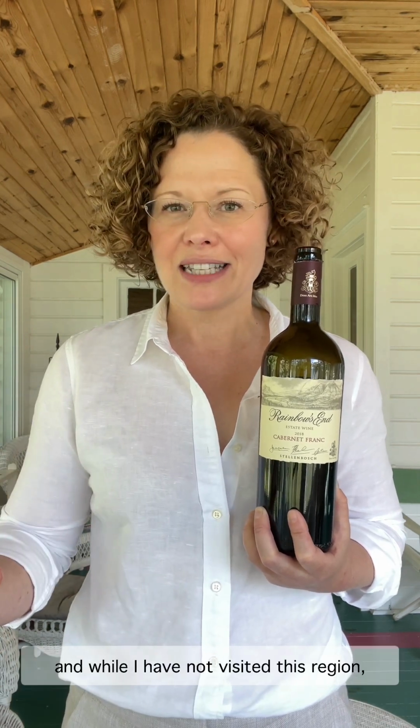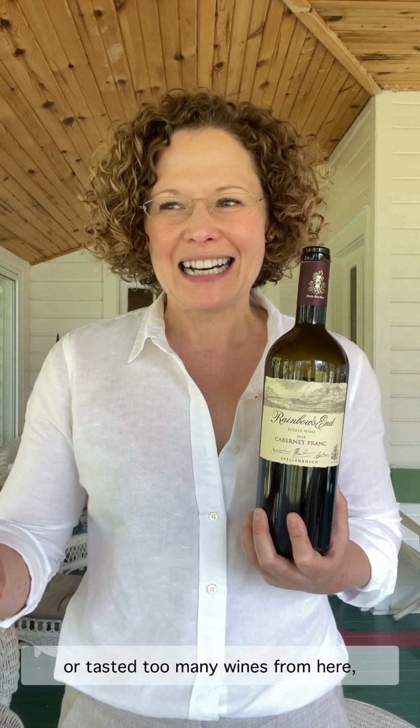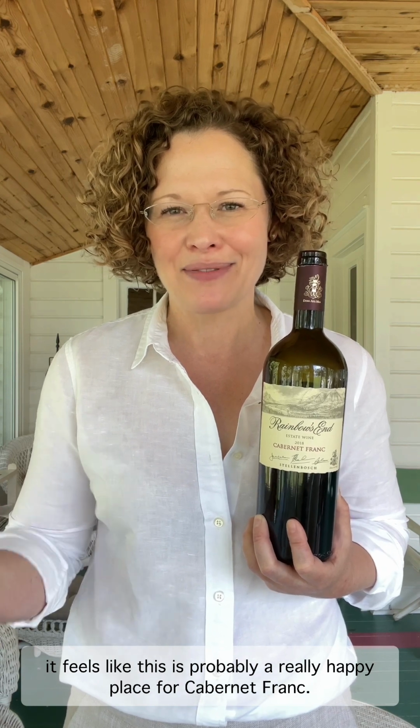So we have cooling temperatures here from altitude. We have a wide diurnal range in temperatures, which helps to slow down ripening, extend the growing season, allowing for greater phenolic maturity of the grapes without excessive sugar accumulation. We also have a good amount of rainfall. We have moisture retentive soils. And while I have not visited this region, or tasted too many wines from here, from what I can tell based on these elements, it feels like this is probably a really happy place for Cabernet Franc.